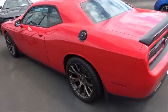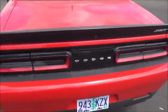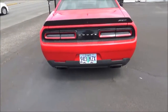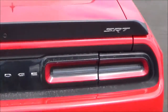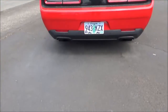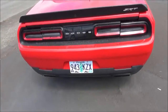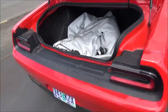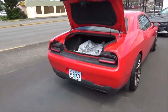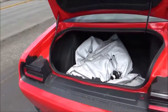As you saw earlier, the fuel cap is located on the driver's side. Dual exhaust. The trunk of the Challenger offers 16.2 cubic feet of space.